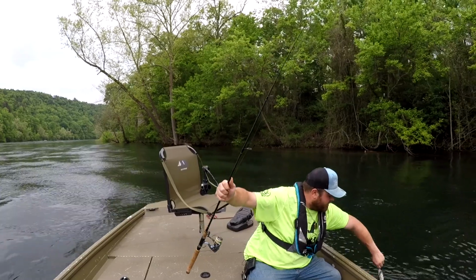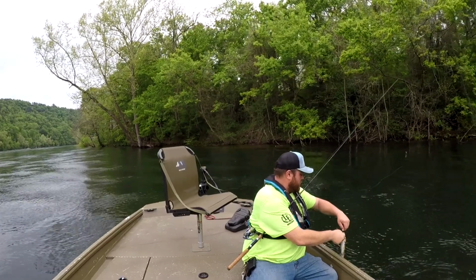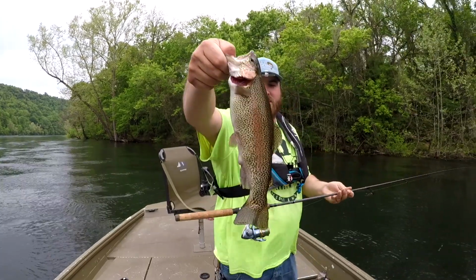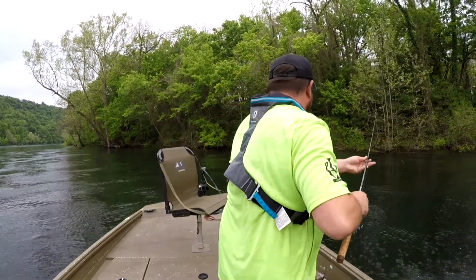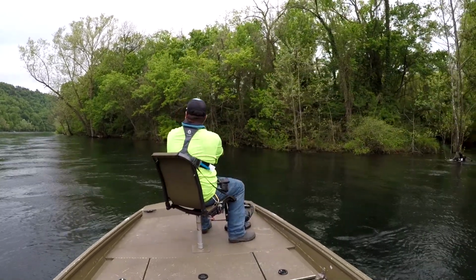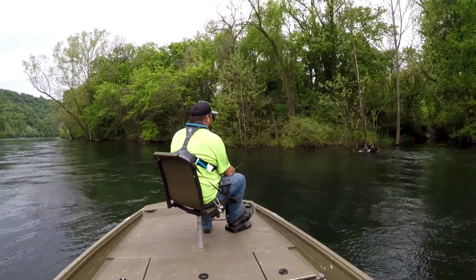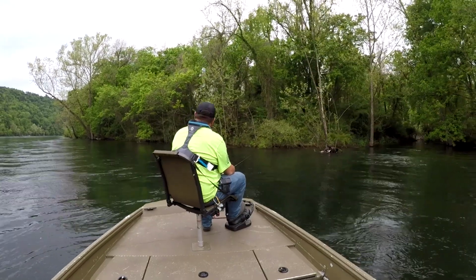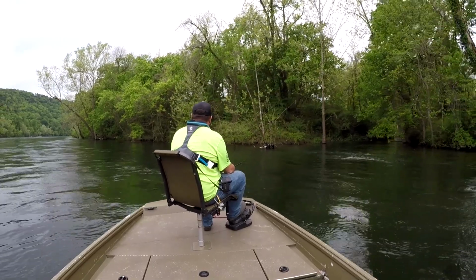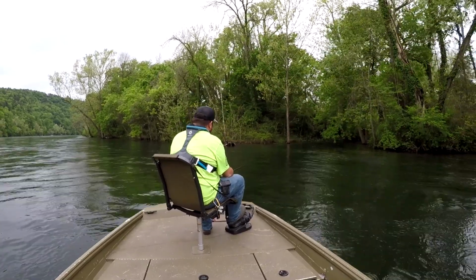And he took the bigger of the scuds. I'll do it. Nice colored up rainbow. But regardless, catching 3 brown trout in one day, it's good fun.